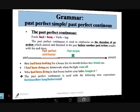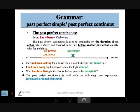Let's move on to the past perfect continuous. This time we start with the form, and the form of the past perfect continuous is had been plus a verb plus ing. Let's see the use now. The past perfect continuous is used to emphasize, to focus, to give importance to the duration of an action. So the duration of an action is more important than the action itself. The duration of an action which started and finished in the past before another past action, usually with for and since.